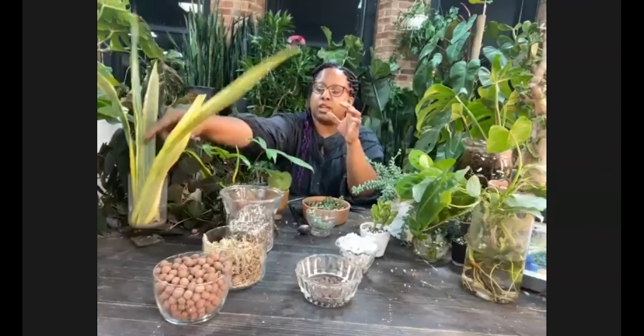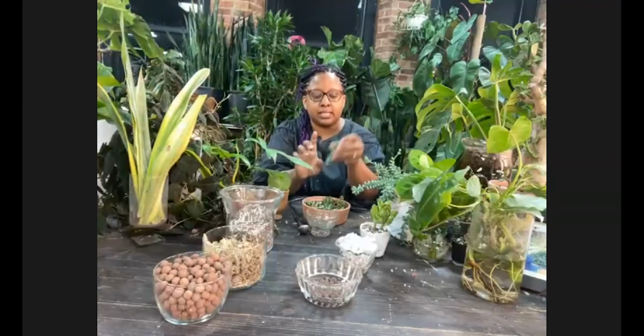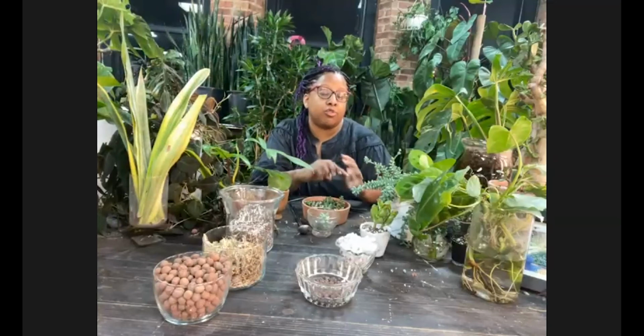And so to be sure that you are not going to introduce any bad bacteria, you, one, let it callus, and two, when you do go to pot it over that next day or so, you use all dry ingredients.